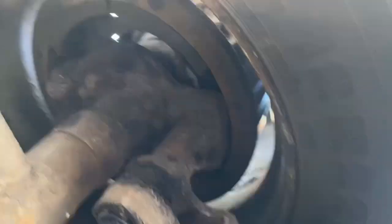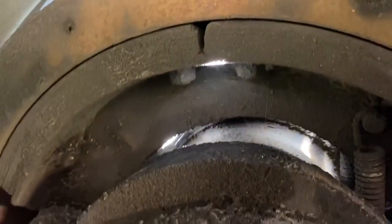I can tell that the brakes over here on this tag are not adjusted all that well by how much space there is between the shoe and the drum.